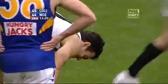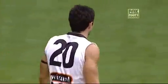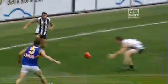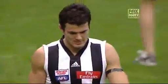So great pressure, particularly from Buckley. Yes, that's the man, and hasn't he made a difference since he's been in that forward 50? We'll get a look at it, I'm sure. Nathan Buckley just created a goal out of nothing. It's going out of play there. He just scoops it back, gets a couple of metres on the footy. Swan able to get the handball to Egan, who in turn puts it to the goal square. Well done, Nathan Buckley.